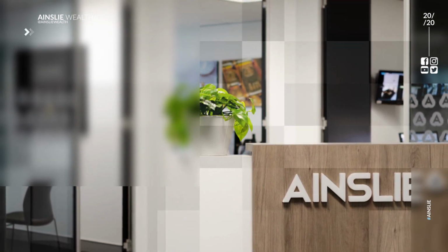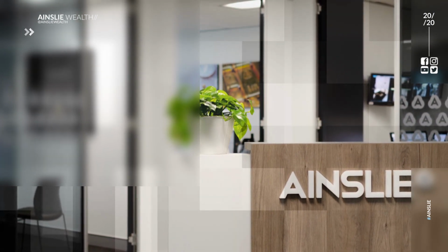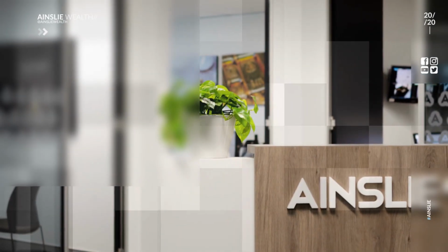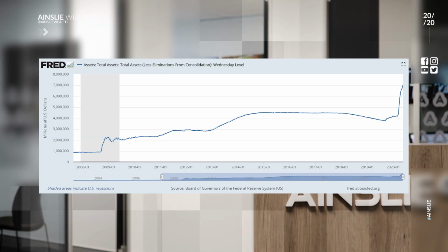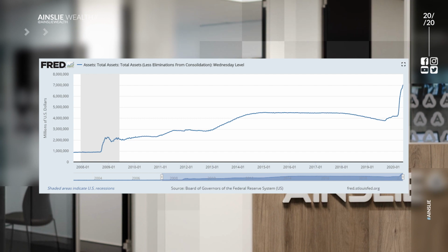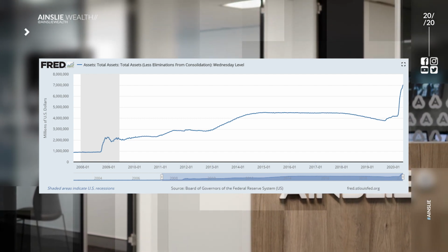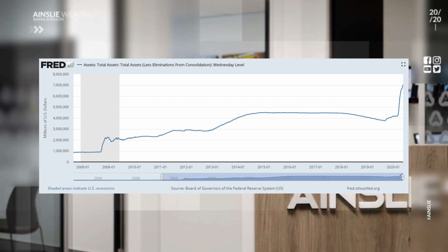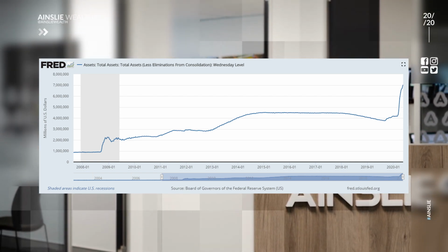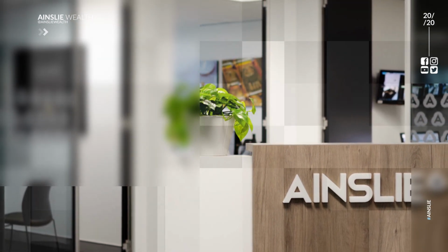Whilst colloquially referred to as money printing, there is little printing involved, rather the tapping of a few keys on some computers, and voila, they create more money than ever before. Here's a little chart showing total assets, less eliminations from consolidation. Pretty impressive. And US government spending increased more in April than in all of 2019, nearly $1.3 trillion.